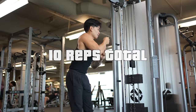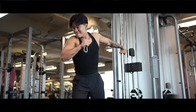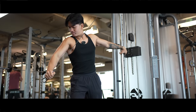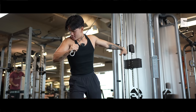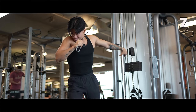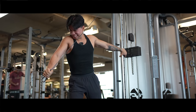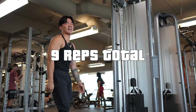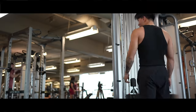Cross body tricep extension. Never done 25s on these before, so. I'll take that. I keep losing track, but I'll track it when I actually edit the video. What's up?